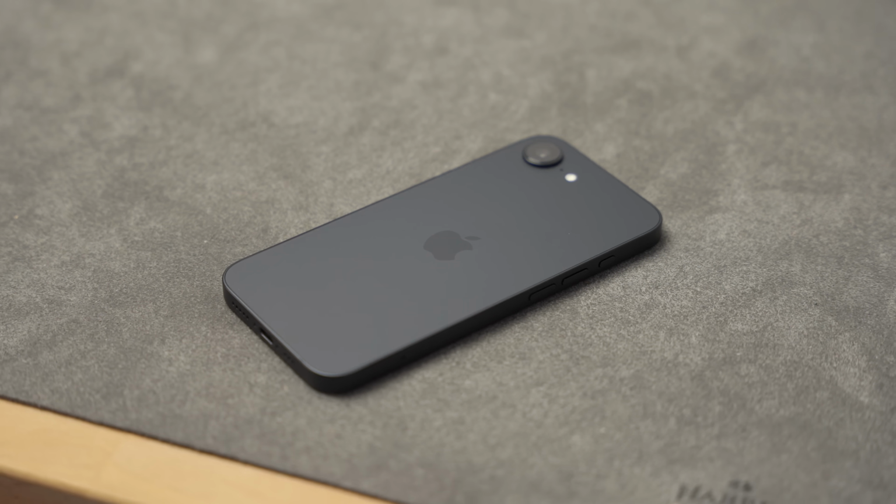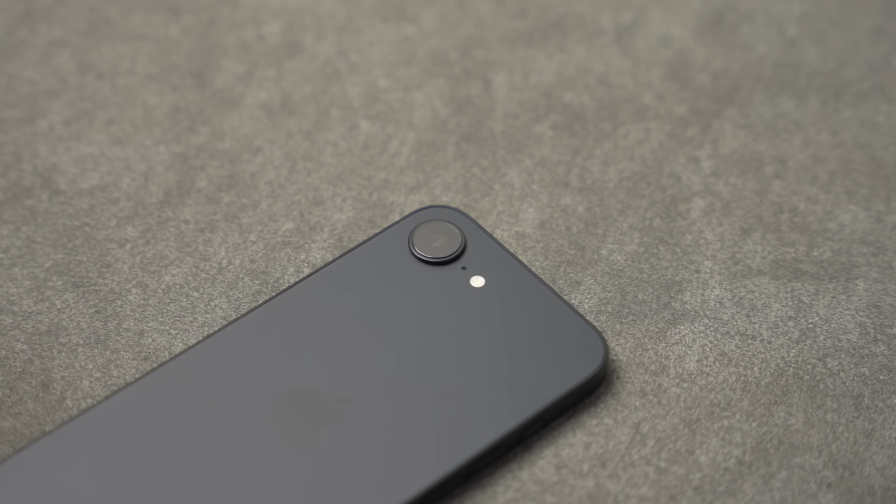Now, this review is going to be a simple case of me going through the good things about the iPhone 16e and the bad things. As simple as that. It's in a completely random order, and then I'll explain who this phone is for.